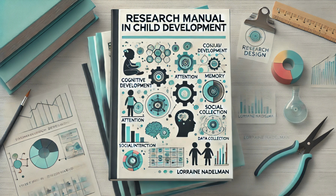Yeah, when do kids start to move beyond this egocentric view? So that leads us to the concrete operational stage, typically from around 7 to 11 years old. During this stage, children become capable of more logical and systematic thinking. They can now understand that the amount of liquid stays the same even if you pour it into a different shaped container. A concept called conservation.